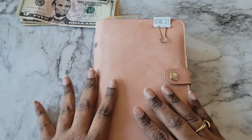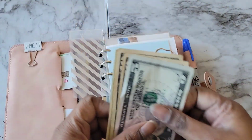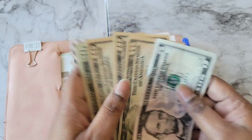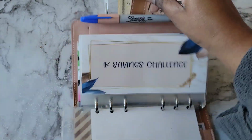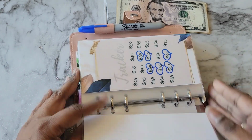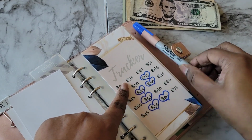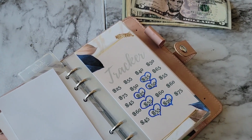And then let's see if we have an envelope that's $55, because we have 20, 40, 50, 60. No, 20, 30, 40, 55. We have $55 to stuff in our savings challenge. So this is where my 1K savings challenge is held. And let me look. Do we have another 55? We do. So we have another 55 envelope to stuff.